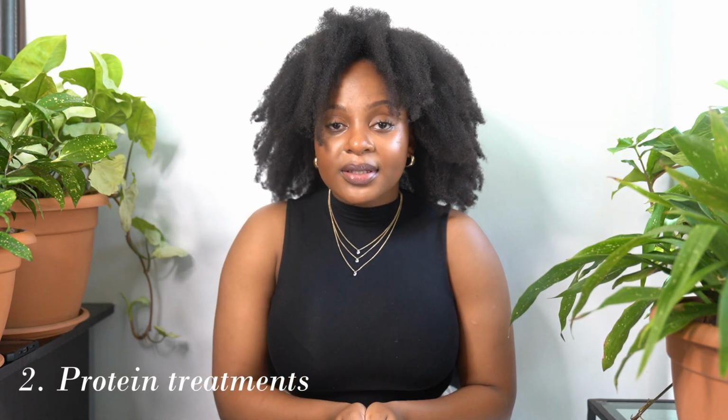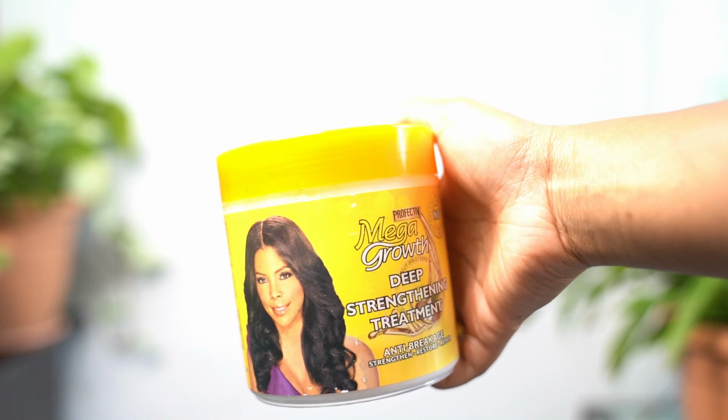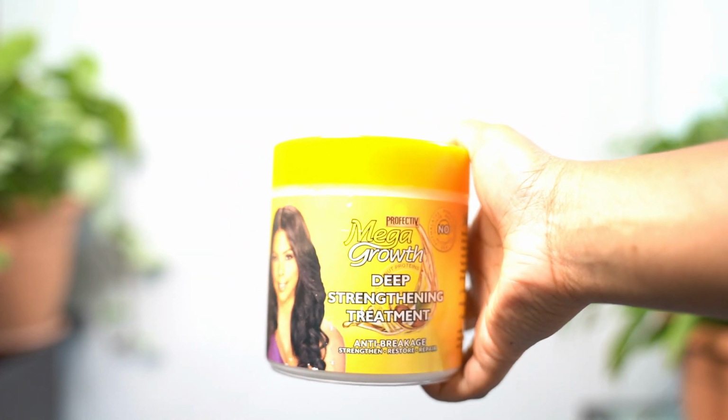Another tip for you to avoid breakage is doing protein treatments, and this one is a major tip for those girlies like me who have high porosity hair. So basically, as I've mentioned, our hair is made of protein bonds, so using protein treatments is like a reinforcement. Your protein treatments actually go within the gaps of your natural hair follicles, making it stronger and less susceptible to breakage. I am not saying if you do protein treatments your hair is not going to break. It just makes it less prone to breakage.